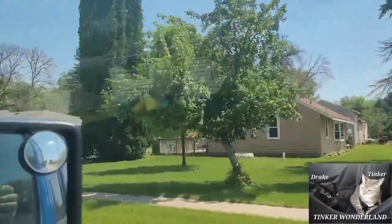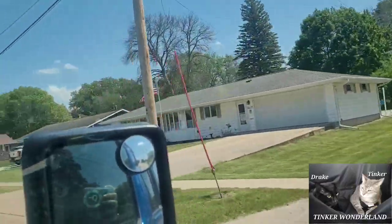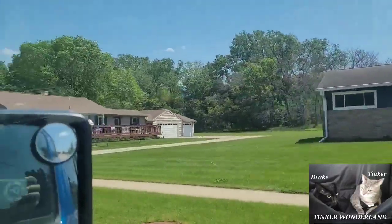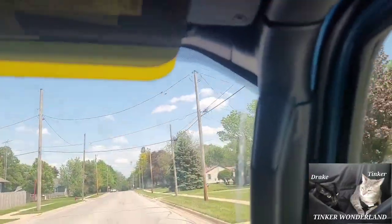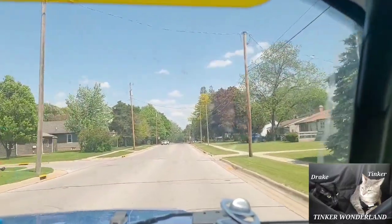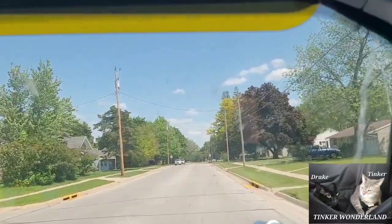So, here's our neighborhood. Our road is green. Oh my god, everybody will be out today.